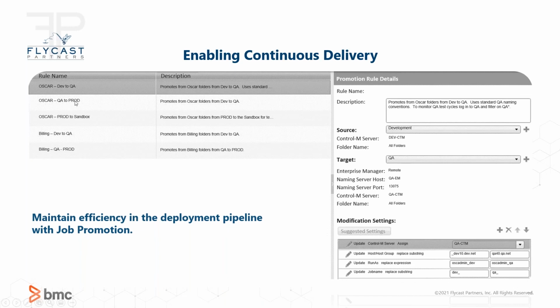And then when they finally migrate that over to production, they have to do that again with all those disparate jobs through all those disparate systems. That creates error. It's fraught with error. By allowing you to define this deployment pipeline, you can easily migrate your jobs from one environment to the other, one deployment area to the other, enabling continuous delivery. Very, very helpful feature. It ensures accuracy, basically eliminating errors completely from that change process of moving along that pipeline.